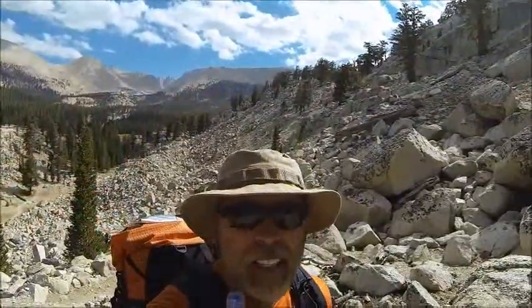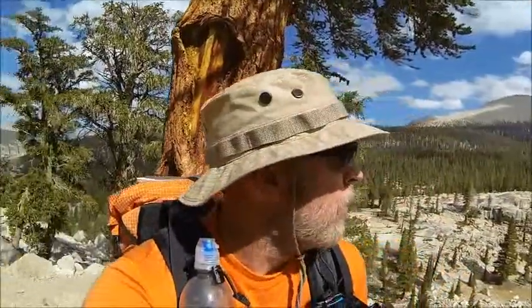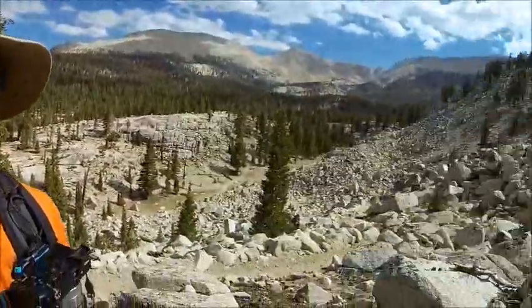Okay, day number 3. I got my first glimpse of Whitney. You can't see it from here, but it's behind me. Up the hill a little bit further, I got a couple of pictures. So day 3, it's about 10:20. I'm less than a half mile from my destination for today, Crabtree Ranger Station, which is down below.